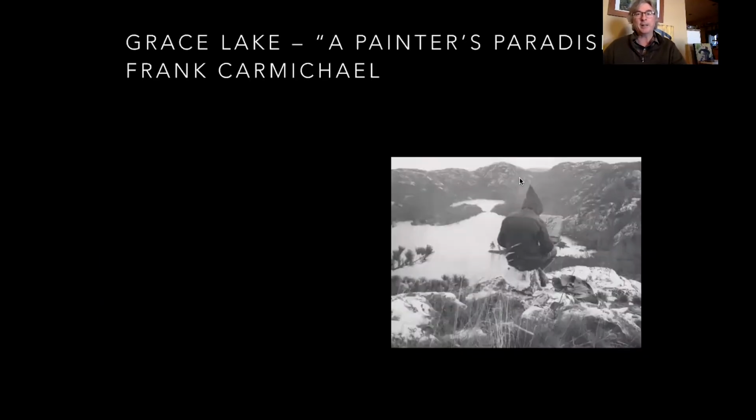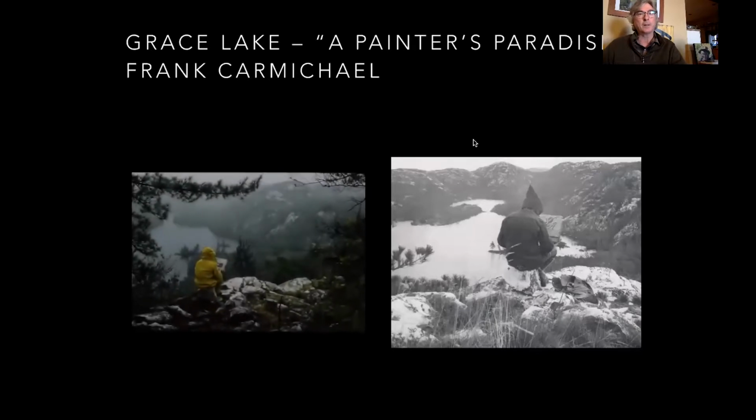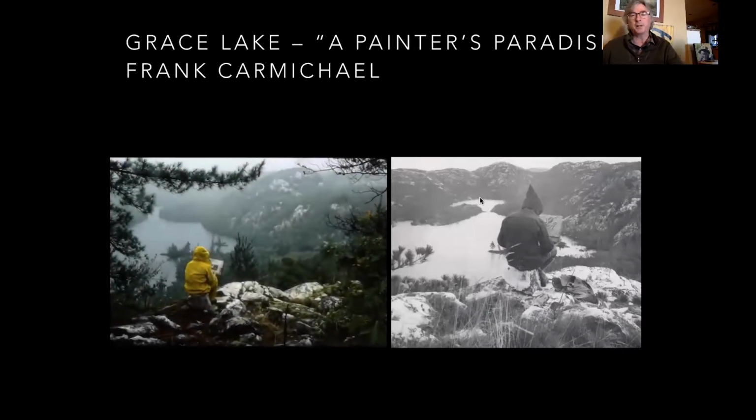Okay, so Nelly Lake. This is Grace Lake. This is Frank Carmichael of the Group of Seven, in a famous photograph of him painting Grace Lake. I think I was 24 years old right there, and I was trying to find that rock. I got tired, so I sat down and looked at it, and I went, oh my lord, I'm actually on the rock. So there's the rock that he sat on. A few years back, some silly people, I'm not sure if they ever caught them, tossed that rock down the cliff, but a bunch of volunteers came back and put it back again. So cool, good for them.